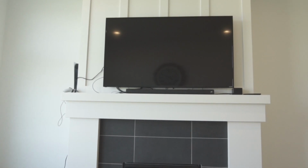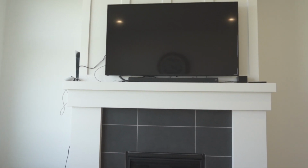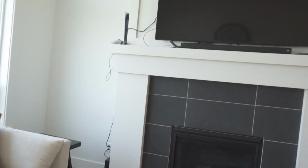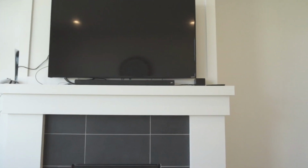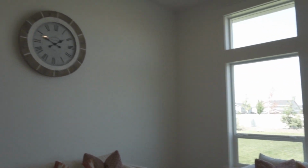TV is mounted on the fireplace. Yes, my PlayStation is on the side. That is not the way that it will stay. That is very temporary. We didn't put enough outlets behind the TV to plug it in, so that is where it is for the time being. That's going to get changed this week as soon as my husband's off work. I just can't do it by myself. So yeah, that is the living room.